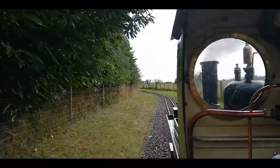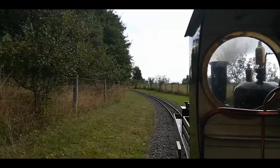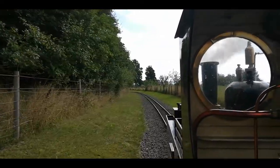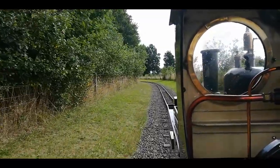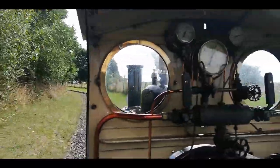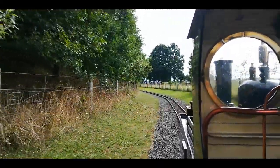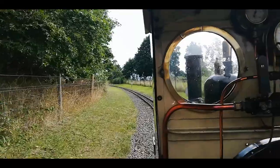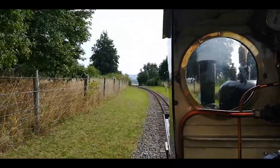8 miles an hour, is it? Yeah. 4 miles an hour across the country. Okay. So what would you say we're doing about now? Yeah, we're getting on to 8 miles an hour. Okay. Double walking pace. Yeah, if that makes sense, yeah. Okay, yeah, that makes sense.